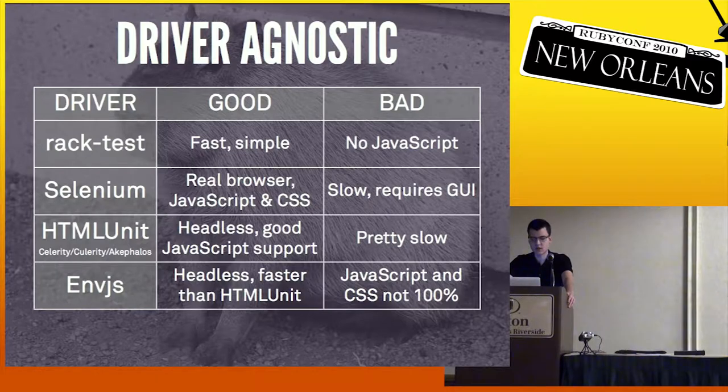There's also this simpler driver, which is called RackTest, and this basically works the same way that WebRat does. It runs your tests in a pure Ruby environment, and that also means it has no JavaScript support at all. So it basically works the same way as if you'd switch off the JavaScript in your browser. And it can do simple things like clicking links and filling in forms and so on, but when it comes to more advanced stuff, obviously, you have to switch to one of the other drivers.